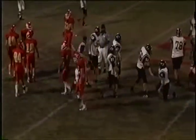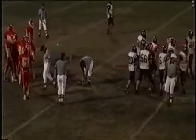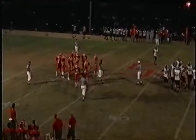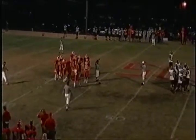Kid, the ball carrier. Number 5, Tyler Duncan with the shoestring tackle. Let's run two. Four on the play. Second down, six.